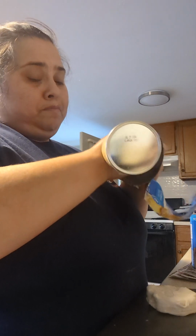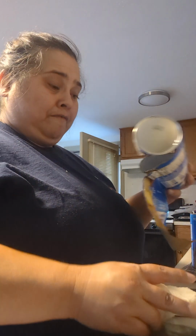I like home style biscuits. This is buttermilk biscuits, like regular biscuits, not flaky biscuits. So I'm gonna preheat the oven, which I already did. I've preheated it at 350. Here are my biscuits, and I'm gonna put them in there.